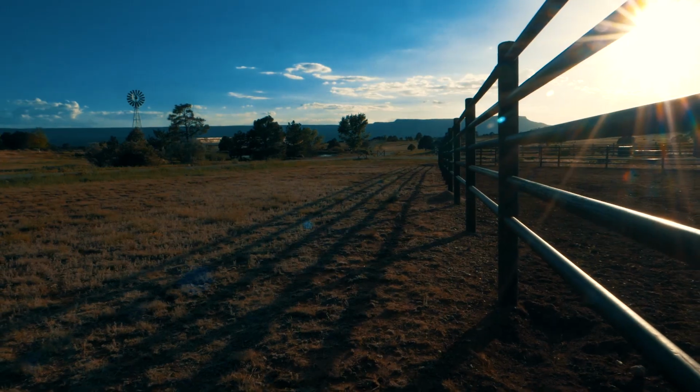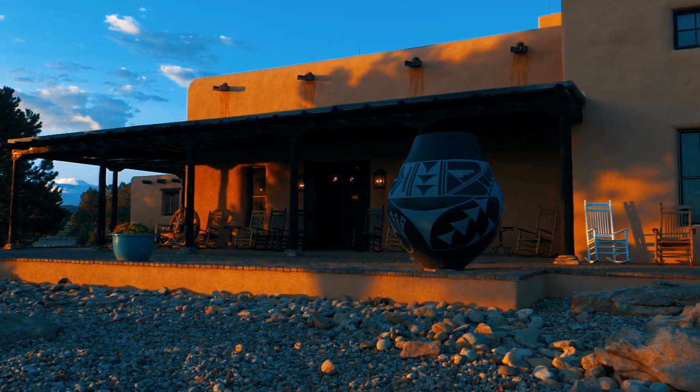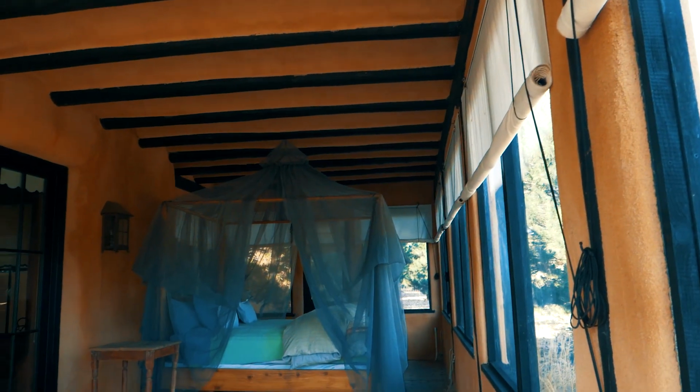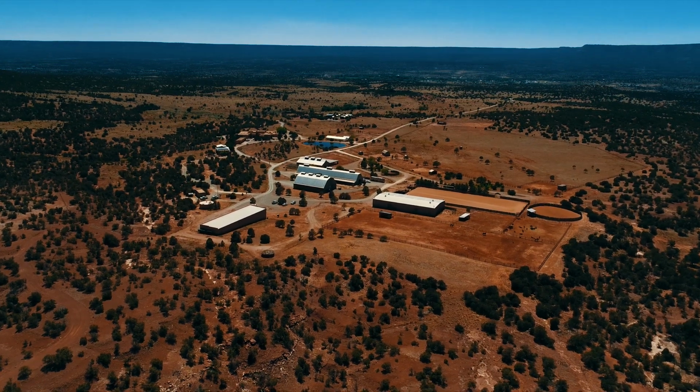It's so great. This vast and gorgeous estate features some of the most beautiful Spanish and Western architecture I've seen in a long time. They have created a complete paradise. I'm so excited to share this with you.